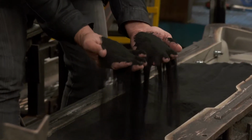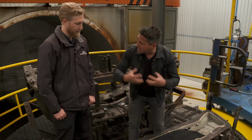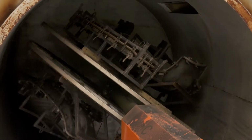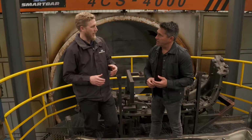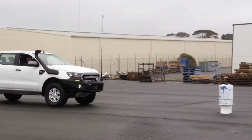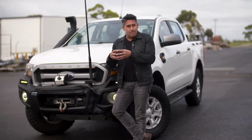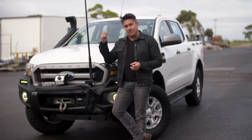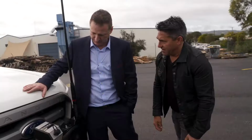So this is the material that actually gets heated up, and then in the rotational moulder, it starts to coat the interior of that mould, which you just cut up, right? Correct. Genius. The hollow construction and the material properties make it come back to its original shape after the impact. Because of its 85% impact absorption technology, it's not only saving the lives of those inside the vehicle, but those outside as well.